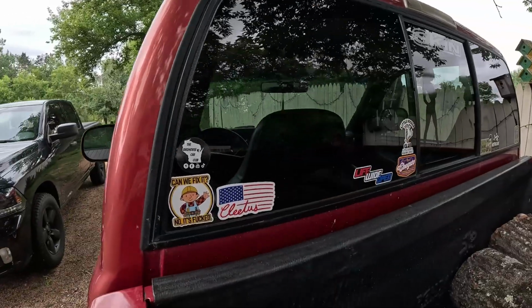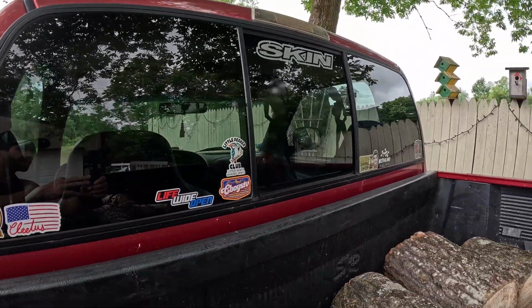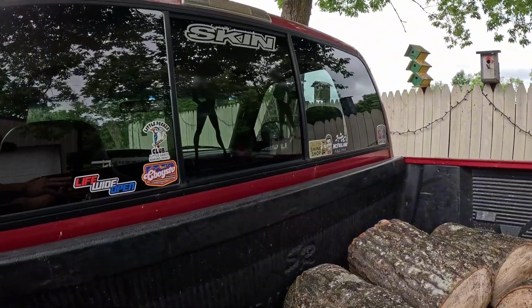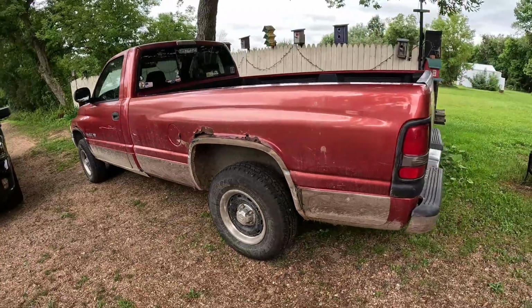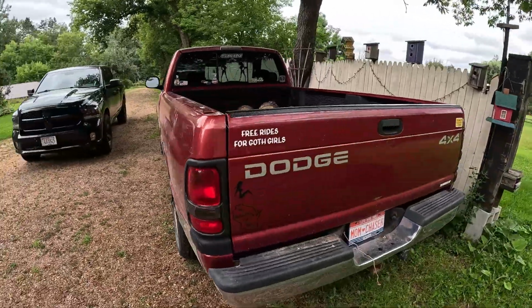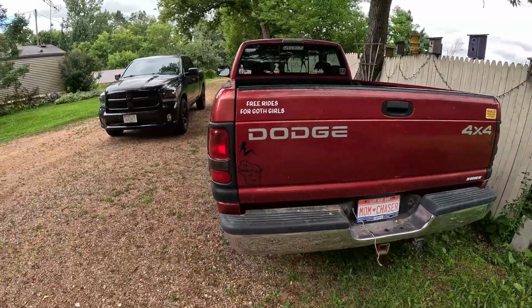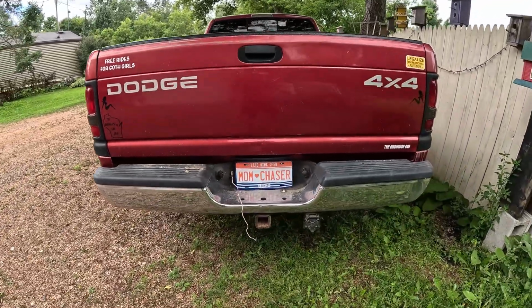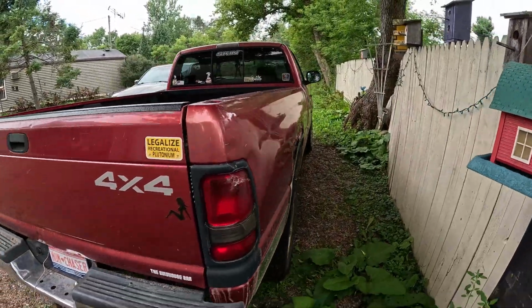Had to sticker it up right away. We got the cleat stickers, some C-Boys, got Skin Industries, Mr. Sam. But yeah, I'll do a little walk around with this thing. She ain't in terrible condition for your rides for Goth Girl, so if any goth baddies out there, hit me up. Got the mom chaser. Yeah, not in terrible condition.